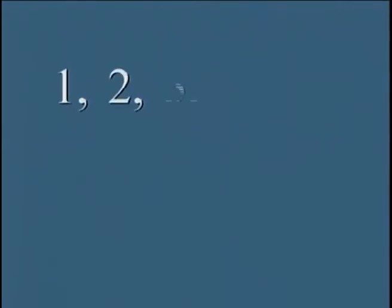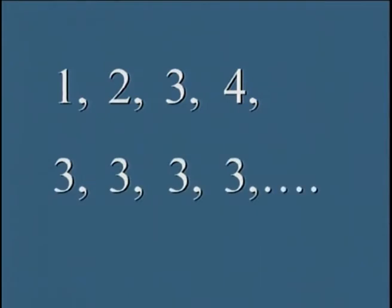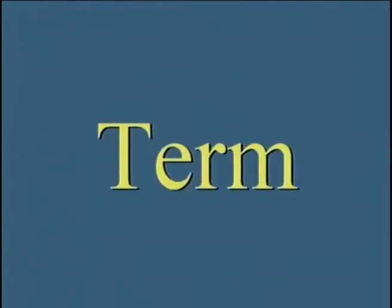Here we are given lists of numbers: 1, 2, 3, 4, and 3, 3, 3, 3 and so on. Each of the numbers in the list is called a term. Given a term, can we write the next term in each of the lists? Yes. How can we do that? By observing the pattern and finding the rule. Let us see in these sequences what the rule is.